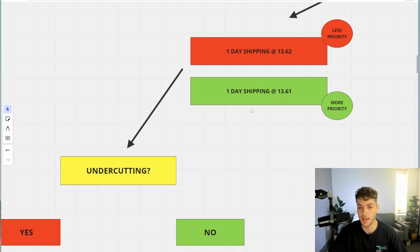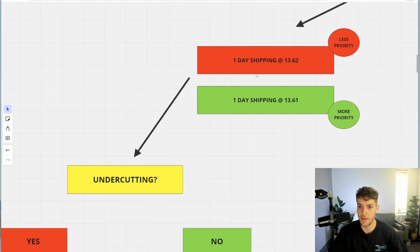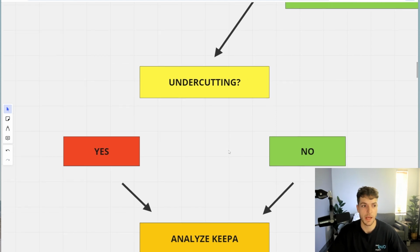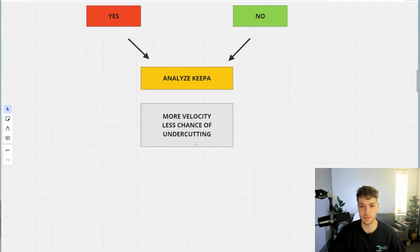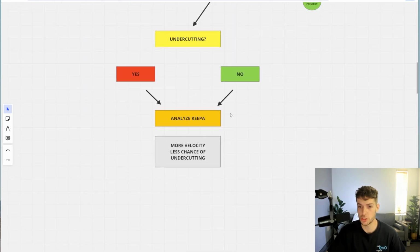But don't panic because products sell fast. You don't need to be in buy box all the time. Okay, but you obviously want to be to capture sales, and this is going to be one of the factors that go into it. So does this promote undercutting? Absolutely, it promotes undercutting, okay? And this is why before you purchase anything, you always need to analyze the Keepa chart. So yes, it's going to promote undercutting, especially if it's a slow mover. So the more velocity, the less chance of undercutting, okay? If a product sells 1,000 times a month, it's much less likely to be undercut than if a product sells 100 times a month, okay?